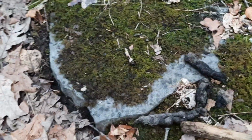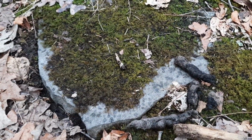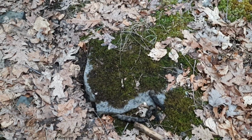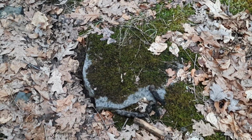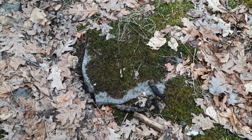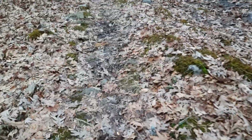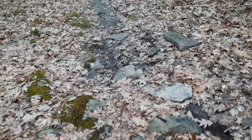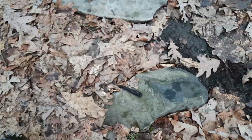That's poop. You're tracking. I don't know what that is. It's a pretty big animal. Dog? Big cat? That's interesting. That's another way to track animals. Especially when I'm tracking deer, I'll look for deer poop. See that? Look at that. More. They're all different animals tracked down this road.